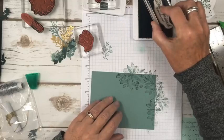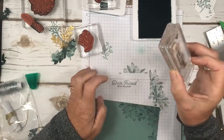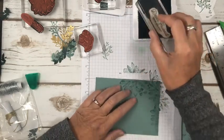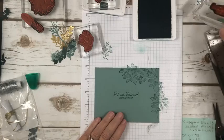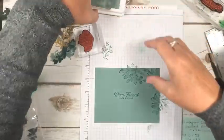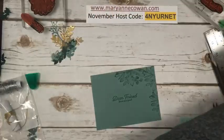So, dear friend, how are you? Sometimes I check and make sure that it's going to be straight. I take the edge of the bottom, line it up with an edge here, and see if that's going to be straight. This one's pretty good, actually. Dear friend, how are you? Because this is soft succulent, it's still able to stamp on it pretty easily. Okay, that's our stamping done. Get that all out of the way.